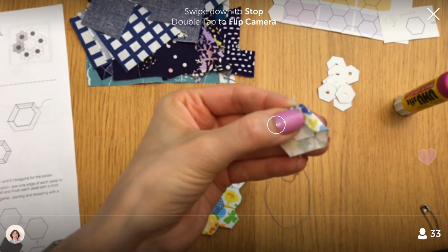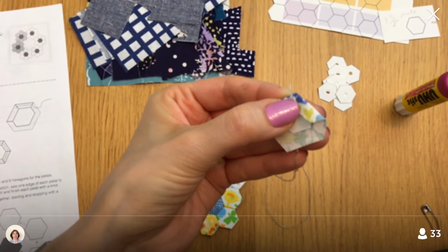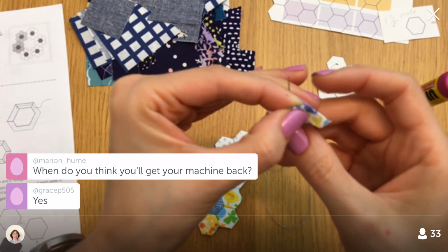I'm just trying to focus here, guys, so I'm not so blurry up front. All right, I think that's the best we're gonna do.